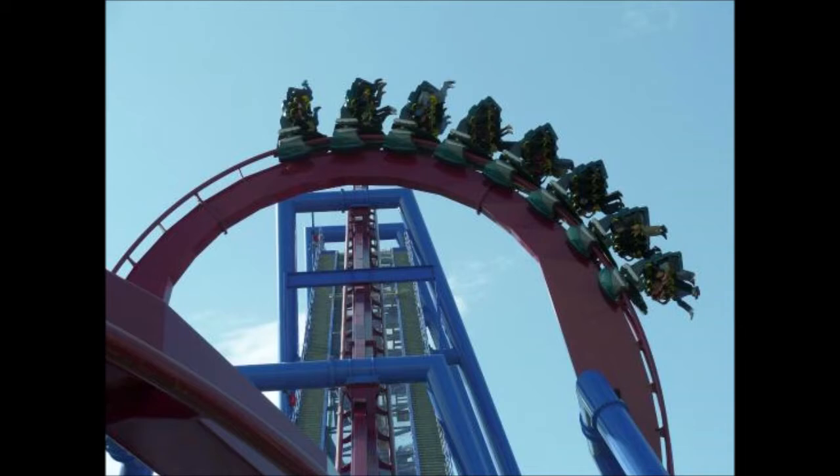Another really great pro is that it's smooth. I know some people say it has a rattle. I don't sense the B&M rattle on this, but that could just be me. So for some cons of Banshee, well, I really wish they would have carried the theming more throughout. Like, the station's really great theme, the queue, but there's a lot more they could have done. But I mean, for Cedar Fair, they did pretty good.